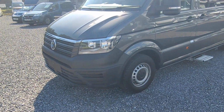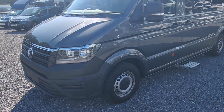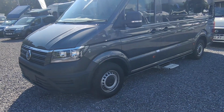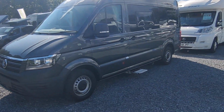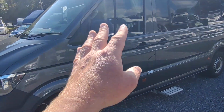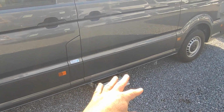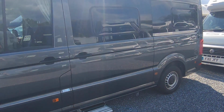So we've got, these are based on the Highline Crafter, so you've got all of the crosswind assist. This is the auto gearbox, which comes with the bigger engine. I think it is the 140 horsepower in a Crafter 7-speed DSG. Front parking sensors, rear parking sensors. You can have cameras, you can have nav, you can have all sorts of other things in it as well. So we've got electrically adjustable door mirrors. We've got the smart indium grey paint. Manual step, unusually, but you know what? Manual step, it's less likely to break than the electric step, so there's something to be said for that.